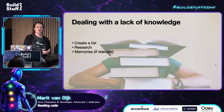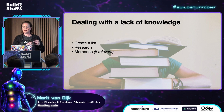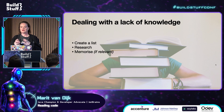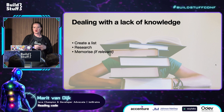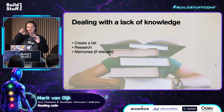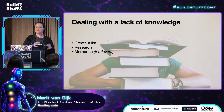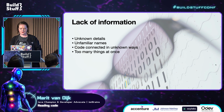And for some of those things, if it's knowledge that we need a lot, a particular business logic that our application deals with that is very central, or particular syntax that we use everywhere, it might be useful to actually memorize that stuff. I know that we can look it up every time, but that takes a little bit of time and away from your cognitive processes. So it's good to have the information that you need a lot actually stored in your long-term memory.